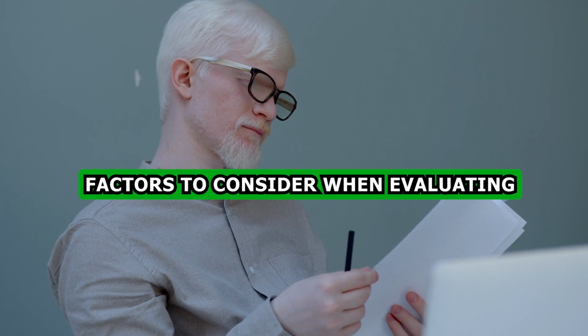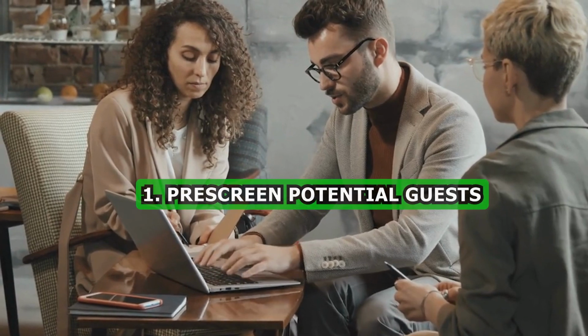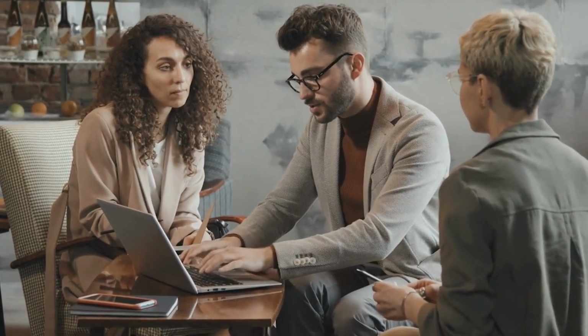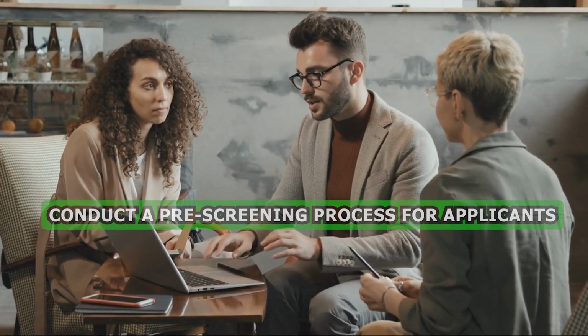Shall we start? Factors to consider when evaluating rental applications. Here are some factors to consider when evaluating rental applications. Number 1. Pre-screen potential guests. Before diving into the application process, first, conduct a pre-screening process for applicants.